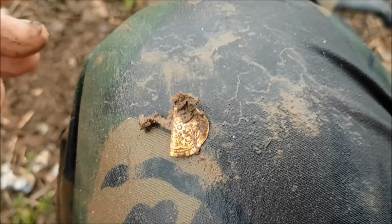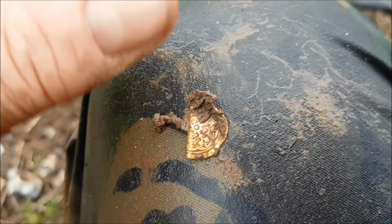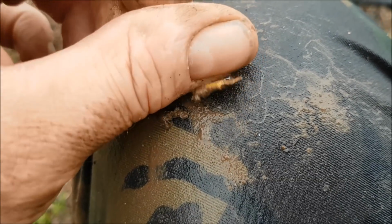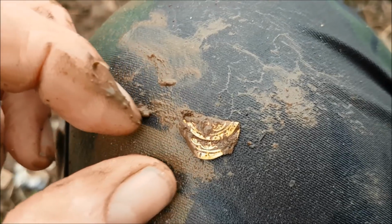It is. Oh my word. It's absolutely bouting down. I'm out on a pay dig, and it's getting towards the end of the day. It's been raining, absolutely soaking wet. And I think that's a gold hammered.